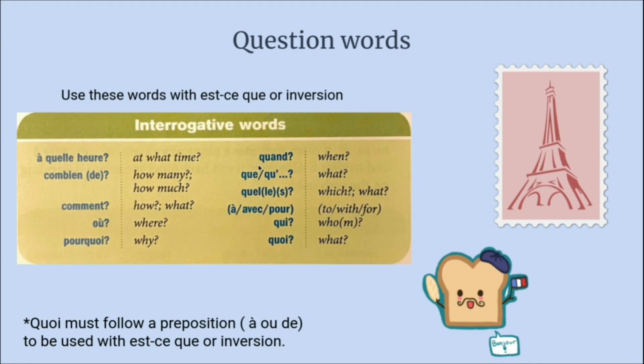Yeah, so for question words, it goes into a little bit more specifics of things on page 120 in your textbook, how à quelle heure and quand both talk about a time, but à quelle heure is talking about a specific time, like a time of day, whereas quand is to talk about a day or date.